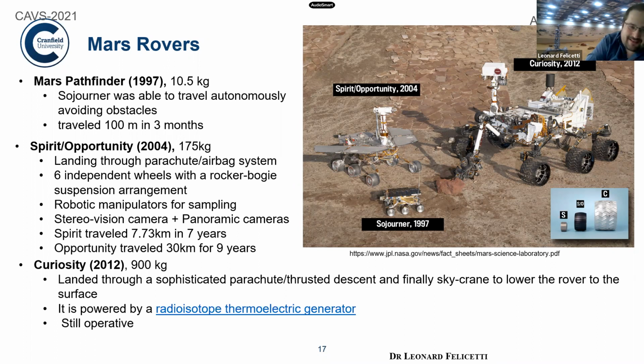NASA since 1997. The first, Sojourner, the Mars Pathfinder mission, was a small rover of only 10 kilos, more or less the same size as what we are aiming to have in our lab in Cranfield. A very small rover that at that time could only travel 100 meters in 3 months. It had solar panels, you can see those panels over there. It was tiny, and the autonomy was a little bit constrained. It didn't have a stereoscopic camera, only one camera.